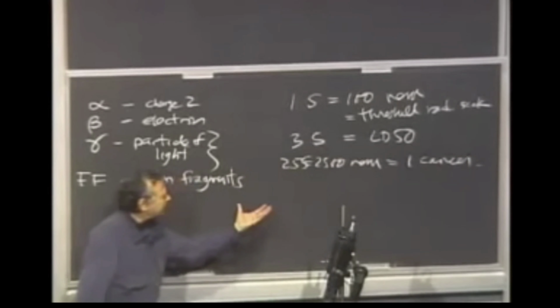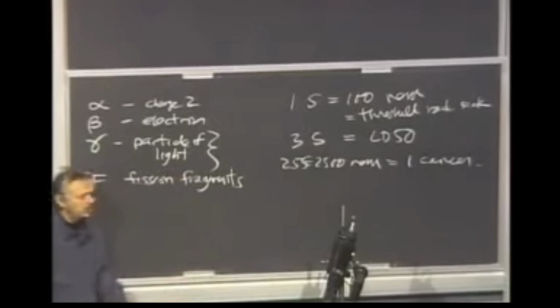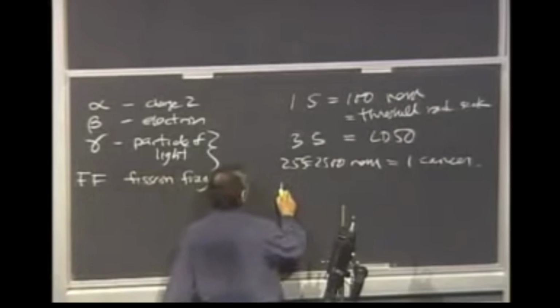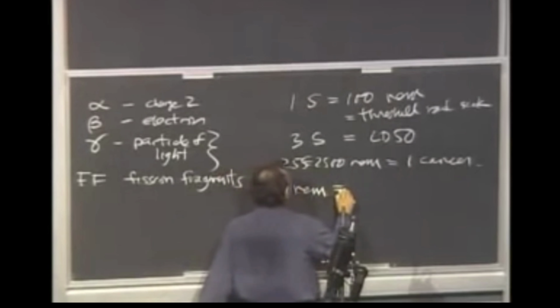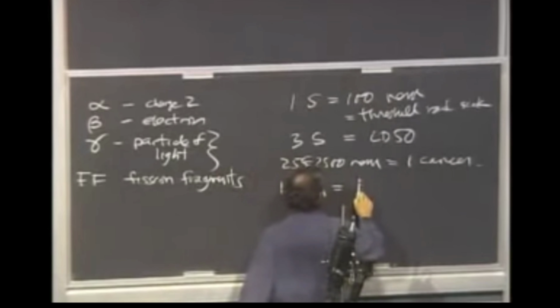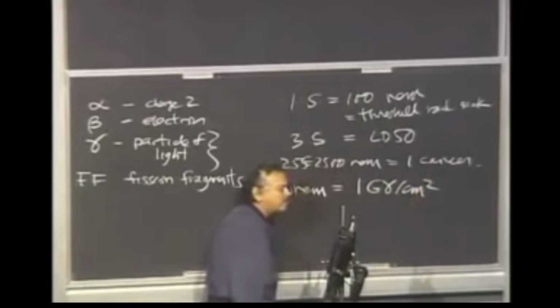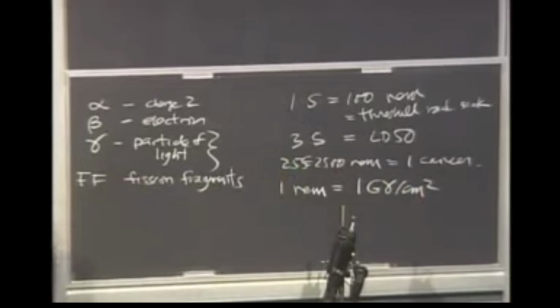Now, how much is a rem? Well, rem is 1% of a sievert. How much radiation does it take to give you a rem? Well, here's the number I want you to know. For 1 rem, what you need is 1 gigagamma per square centimeter. That means 1 billion gamma rays in every square centimeter.